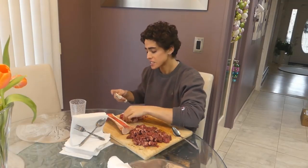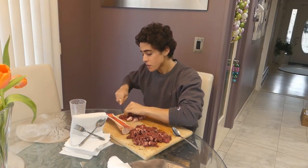So this is the lamb heart. Heart is very, very minerally tasting, pretty lean. Definitely similar to muscle meat. I like the fat on the heart. It tastes good. The fat is probably my favorite part.